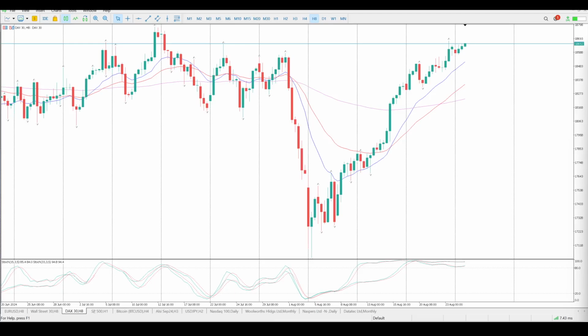So yesterday was pretty much a sort of a down and up day, still stuck in the range. We do have a lot of overhead resistance above us, and this level that we're busy flirting with at the moment, 18662, is obviously a key level.